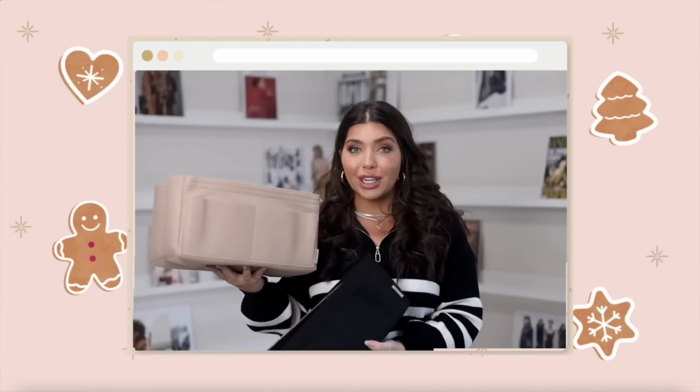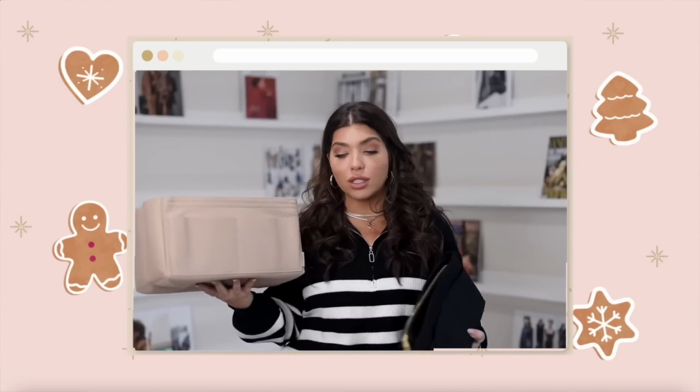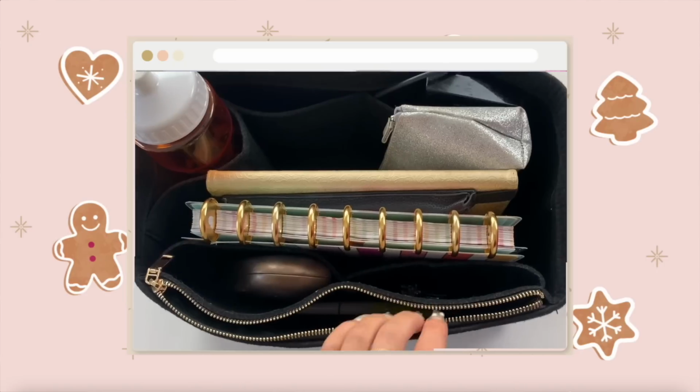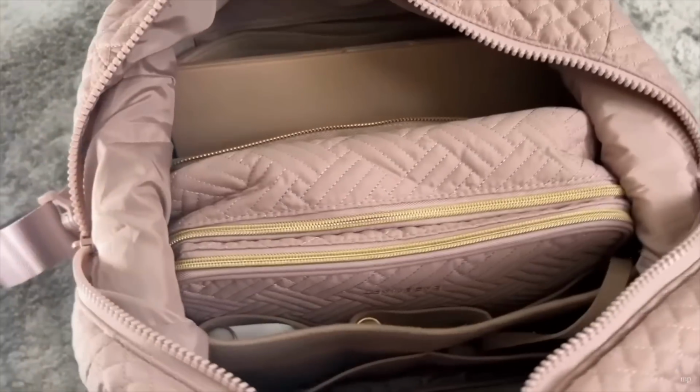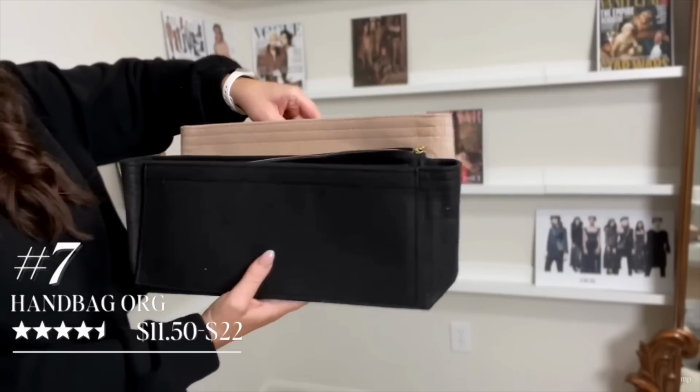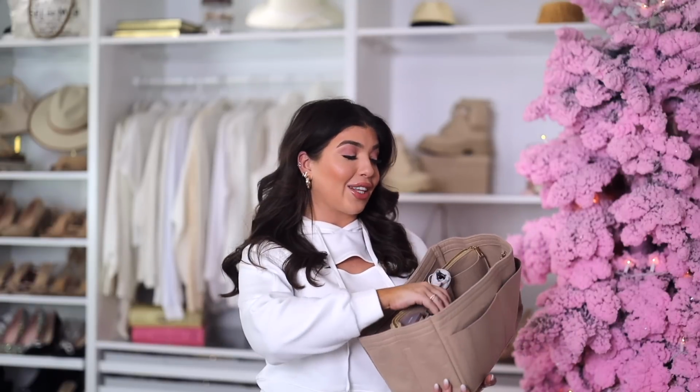Number 7 is handbag organizers. I know I have rattled on and on about these. This is probably my number one thing that has most changed the way I use my work tote, my handbag, the way that I travel. Being able to find what I'm looking for easily, especially related to cords, tech gear, is really life-changing for me. And if you have a nicer handbag, a designer handbag, this is a great way to protect your interior. They have sizes that will fit most handbags, and I also like to match the color of my interior to the handbag insert. I think it makes everything look a little bit more expensive, but these things are my favorite.